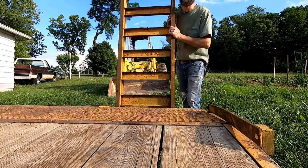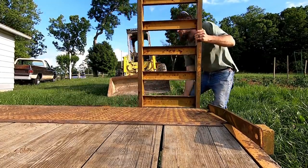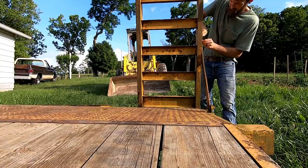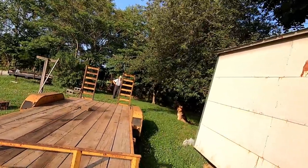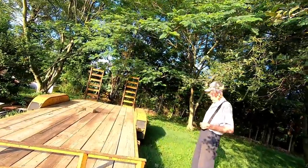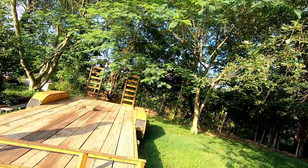Yeah. Did it rain here? No. It rained at the house for probably 30 minutes, 45 minutes. No rain. Squeeze through there. Yeah, it's pretty close.